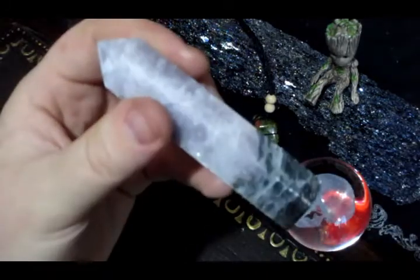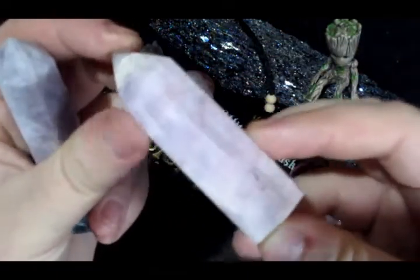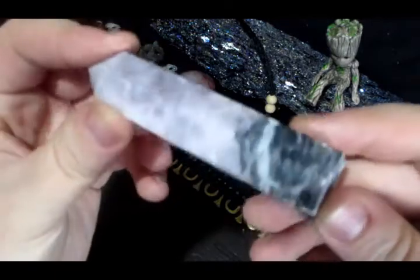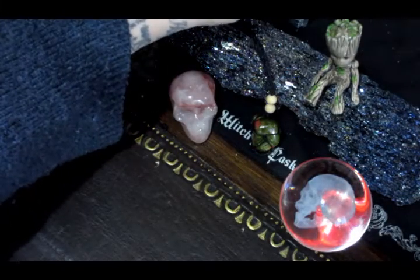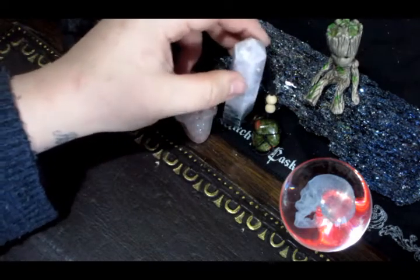Now let me show you. This is one I bought from a different seller. Just normal Kunzite, nice little tower. But this one has this inclusion at the bottom, and the sparkly inclusion is pyrite. So this is Kunzite and pyrite together. So that was a really cool one. Pop that. Can you see it here? Let's pop that there.